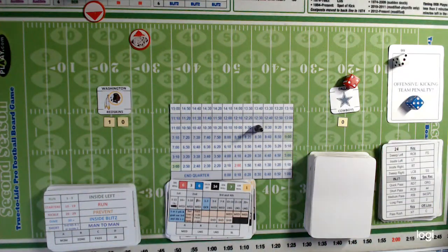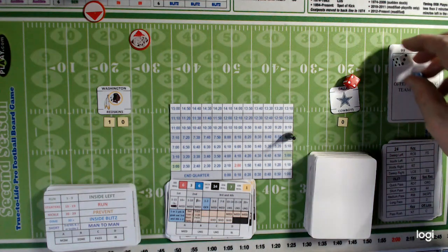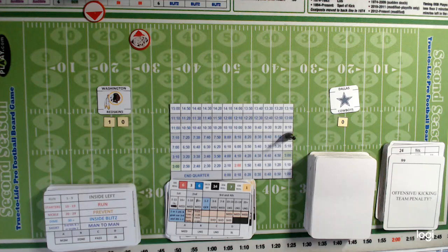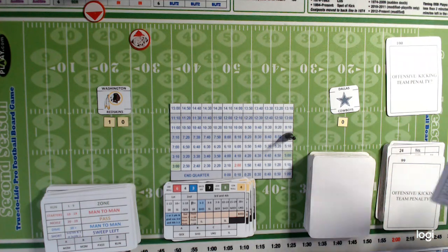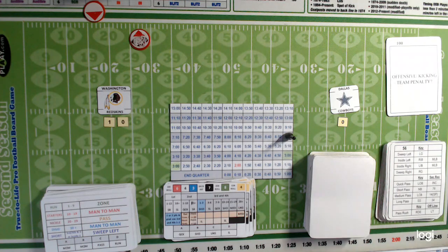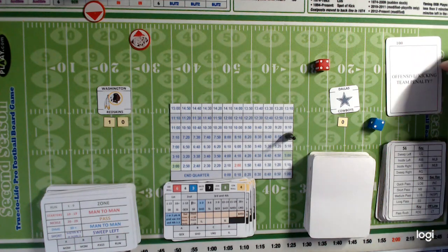So Dallas keeping the drive alive as we're down to 9 minutes. 1st and 10 at Washington's 27. And they're going to sweep right, handing the ball off to Tony Dorsett. And it's a sweep right against a man-to-man defense. So a -1. Sweep right is the right guard, so that will be a +1. And the right guard is a 3, so will be a 4. So good offense. 4-6. It's going to go short.